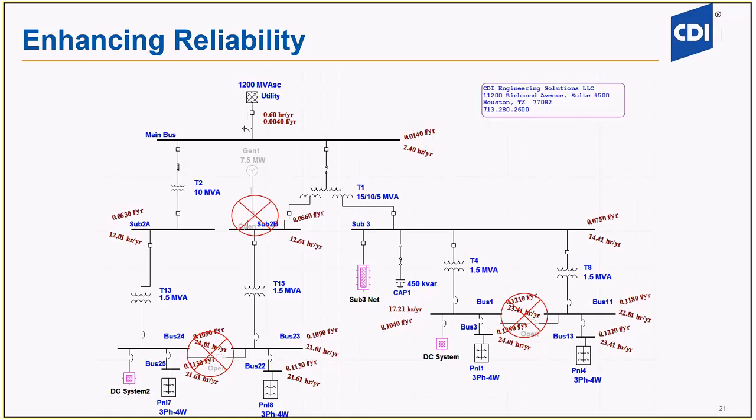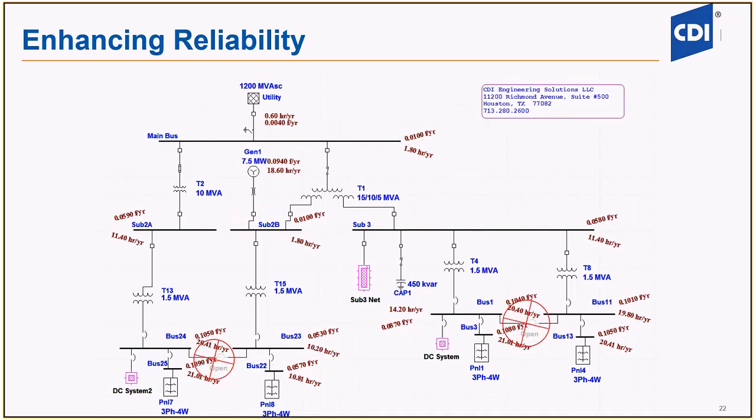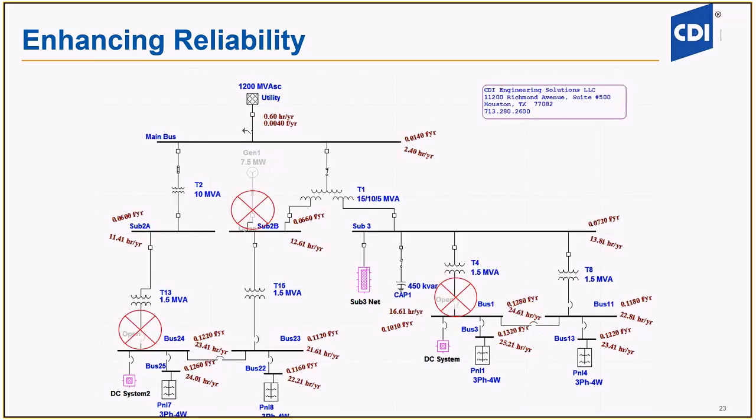If we turn the generator on, the reliability of panel 8 becomes about twice as good as it was before. Here we have the worst case. Panel 1 is about 25.21 hours per year offline when the generator is off and the tie breakers are both closed. So the reliability here got worse by only about 1 hour per year.